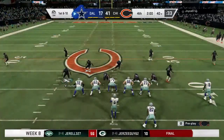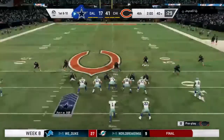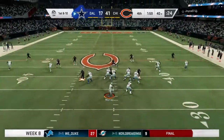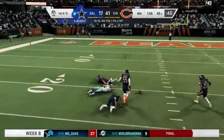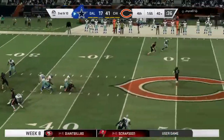So the Cowboys in possession of the football here as we get you reset. And let's see what they've come up with offensively after having time to talk it over. First down, Murray. Now a desperation throw deep downfield. And that is incomplete. Showed off the arm strength there, but to no avail.